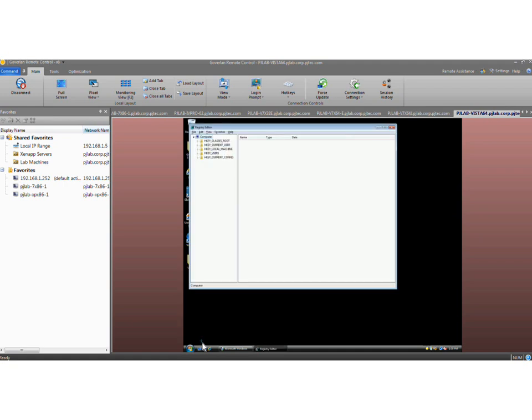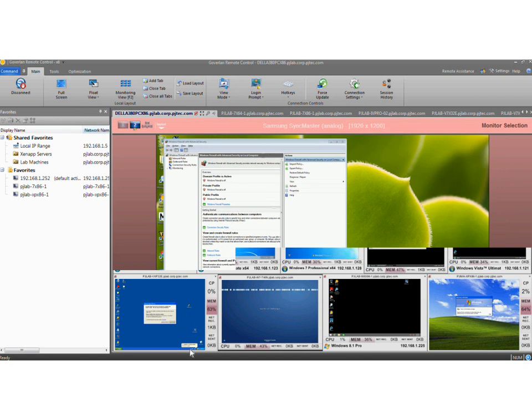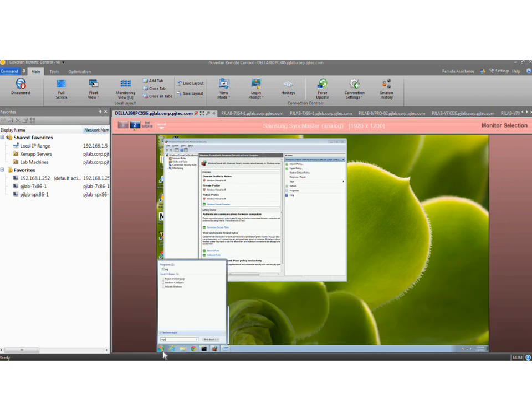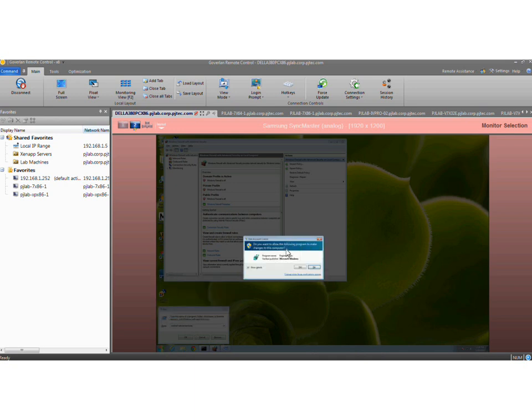No, that one's off. It may not have it enabled on one of these. But basically what's going to happen is you will get the prompt yourself. Or here it is. So you'll get one of these UAC prompts. A lot of remote control systems won't see this because it's running in the user session. But our agent exists at a much lower level, so we can go ahead and see these and interact with them.